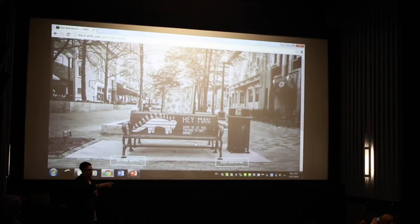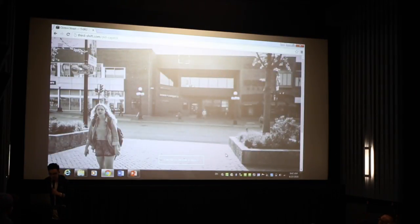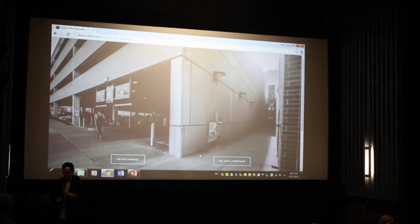All right, sir, are we going to sit and watch, or are we going to keep exploring? Keep exploring, all right. Looks like we just hit Clinton Street. Let's go ahead and cross. All right, we're at a fork in the road. Jesslyn, do we enter the garage or do we go into the corridor? Let's enter the garage. All right.